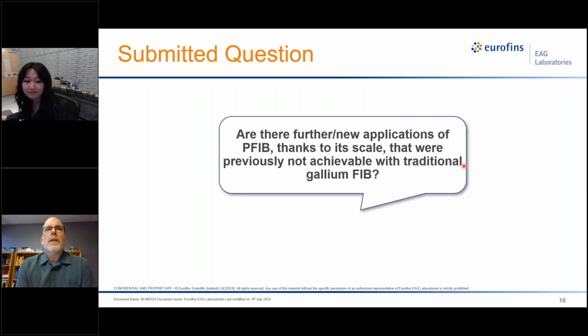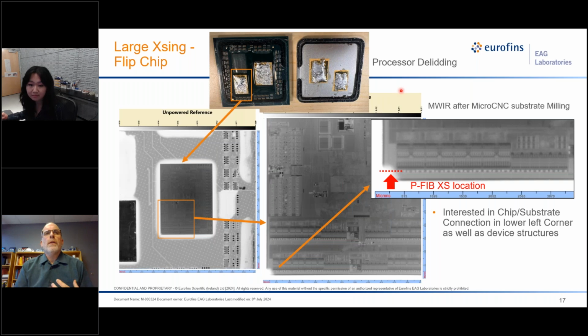So the next question that folks asked, quite a few of, is are there further new applications of PFIB thanks to this scale or improved removal rates that were previously not achievable with gallium FIB? And so the answer to that is of course. We can really scale up the amount of material we can interrogate for analysis, specifically cross-sectioning, for instance. This is an example of where we can make much larger cross sections at very specific sites in a sample.